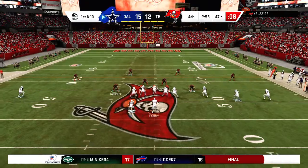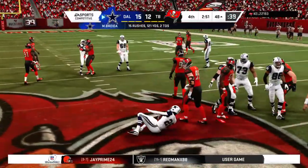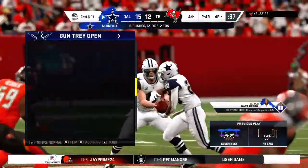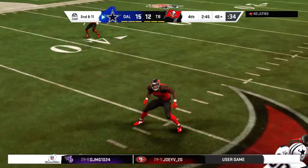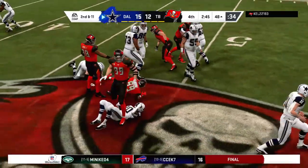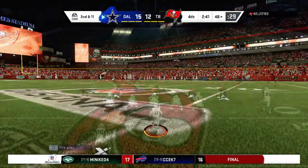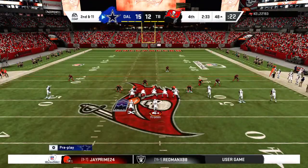Safety's creeping. Running out of the gun here, Breida. And I think this defense knew what was coming as he is smothered behind the line. It's a loss of a yard there, and now second down. Second and 11 at the 48-yard line. Clock continuing to run. They'll probably wind this all the way before snapping it on second down.